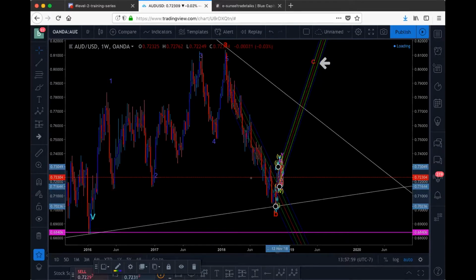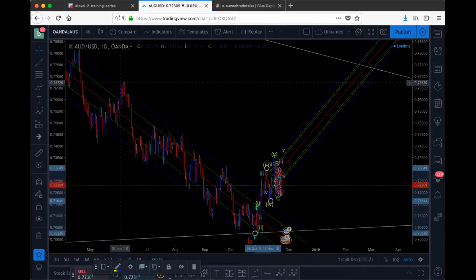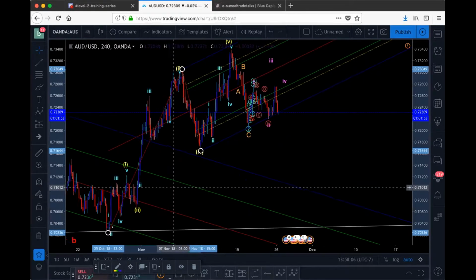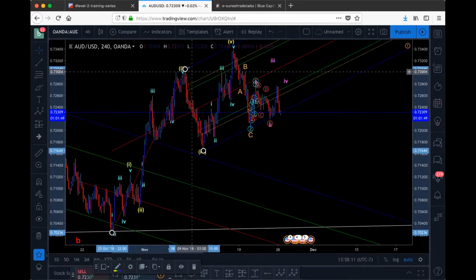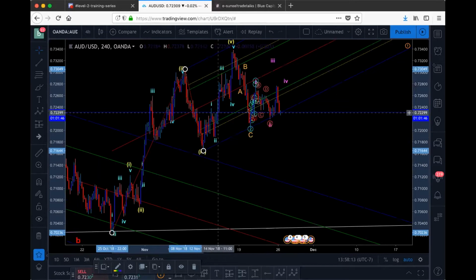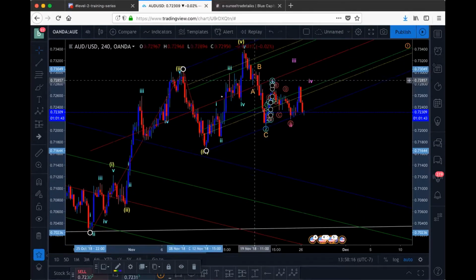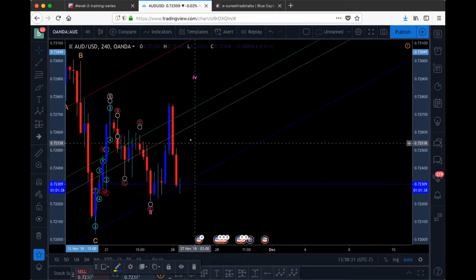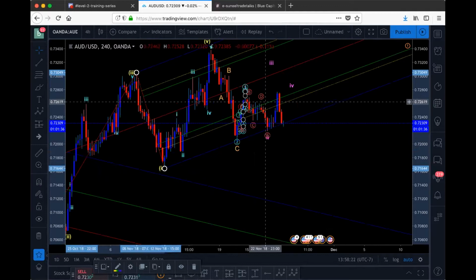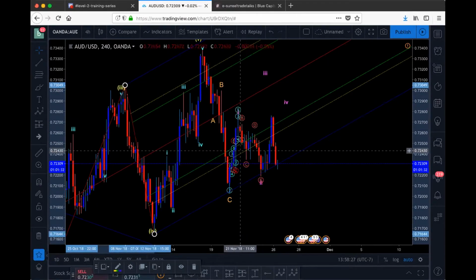So actually, let's go to 4 hour. The way that I drew my Elliott wave was this is like the origin. This was a 1, this was a 2, this was a 3, this was a 4, and then this is another 5. So I'm a little bit lost where we are now. I mean, this is the ABC down. So hopefully it's another impulse wave we got going within the really big C that will take months or years.